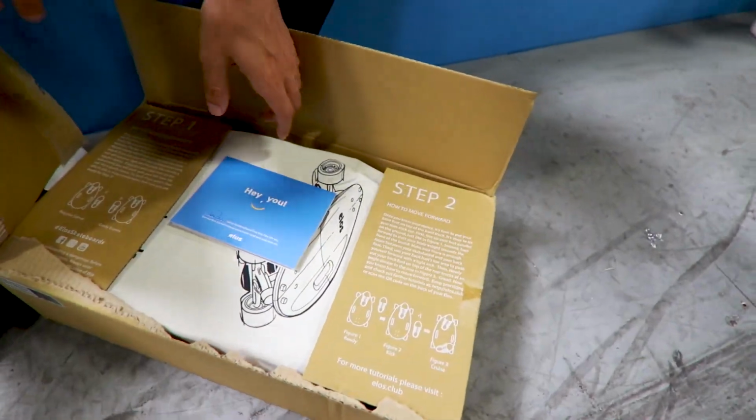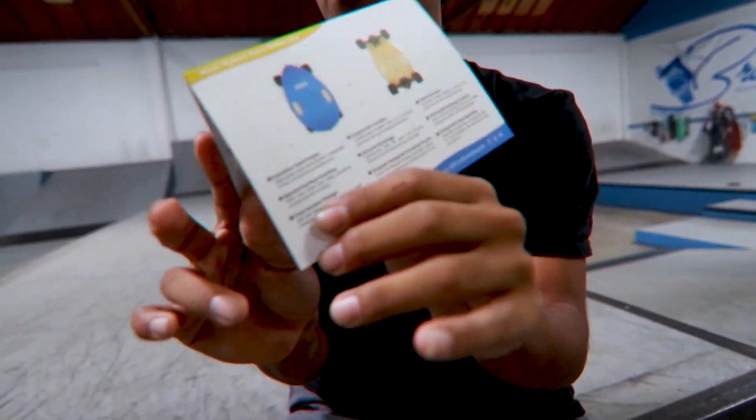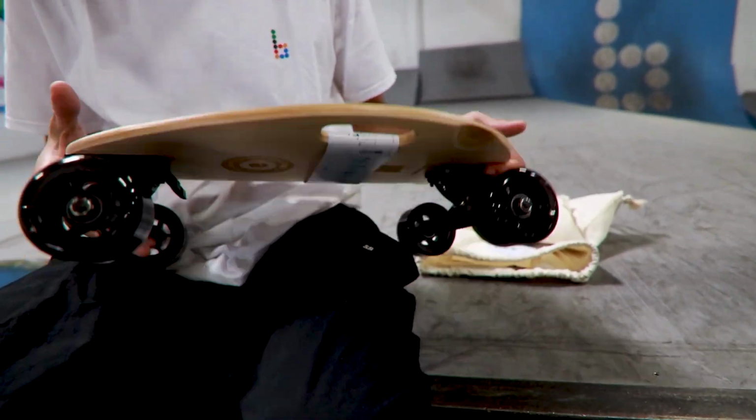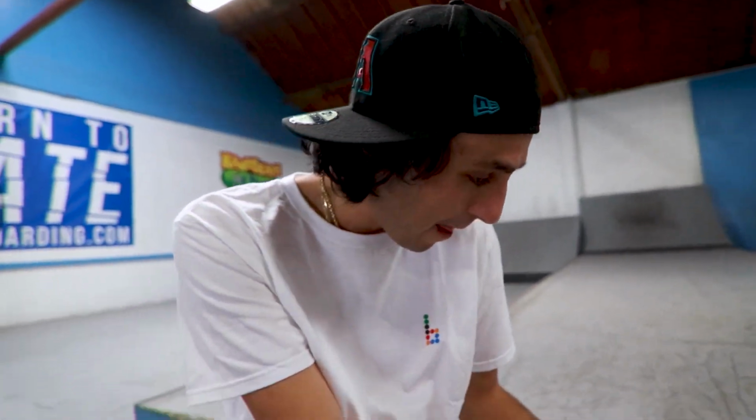Uh-oh. Oh, dang it, the spoilers. Yo! Elon Musk board. The Musk? Hey, you. What is this? Elo. Oh, a little paddle board? This is a different type of grip tape. I know, that's what I'm about to say.